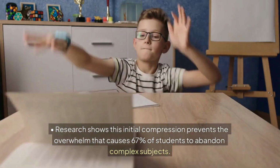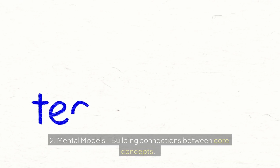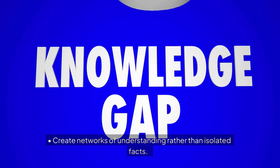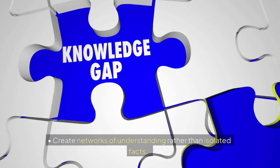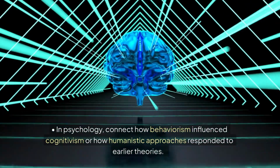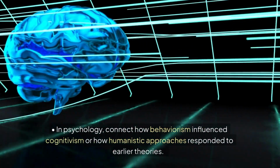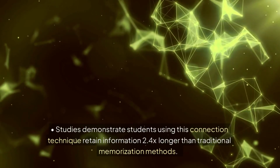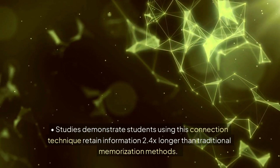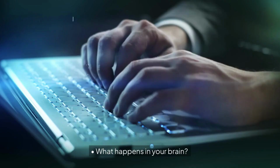2. Mental models: building connections between core concepts. Create networks of understanding rather than isolated facts. In psychology, connect how behaviorism influenced cognitivism or how humanistic approaches responded to earlier theories. Studies demonstrate students using this connection technique retain information 2.4x longer than traditional memorization methods. What happens in your brain? You create rich neural networks with multiple retrieval paths.